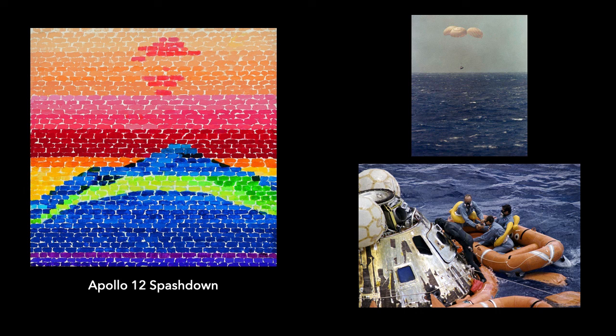Did you know when astronauts come back from space, they can land in the ocean? Alma showed her interpretation of the Apollo 12 landing on Earth in her work called Apollo 12 Splashdown. There are photos of the real Apollo 12 on the right. Can you see the parachute in her work? Look in the top part of her painting. Do you see the darker rectangles? Looks like a parachute to me.